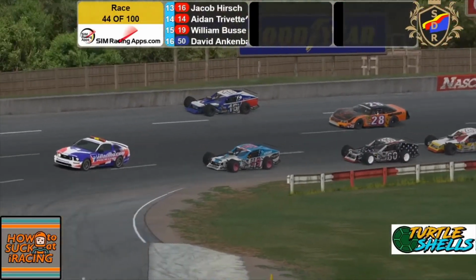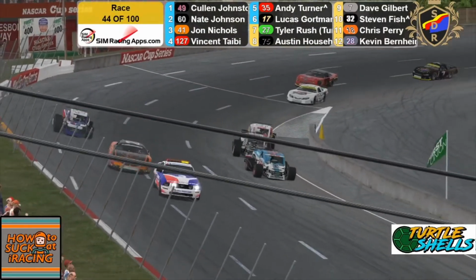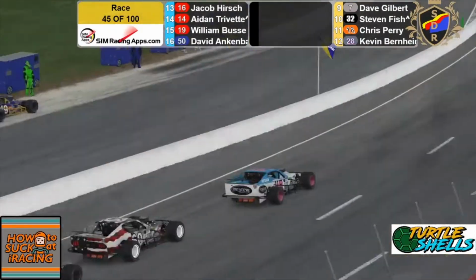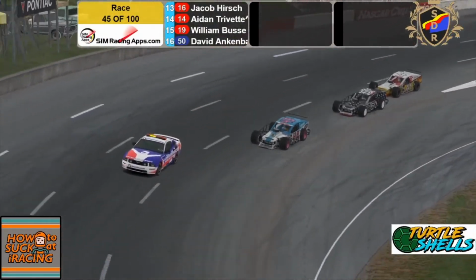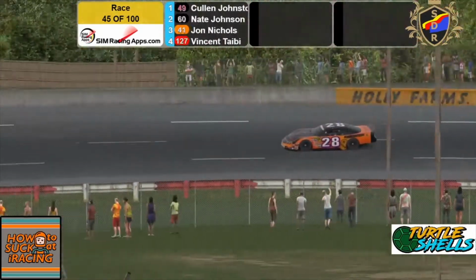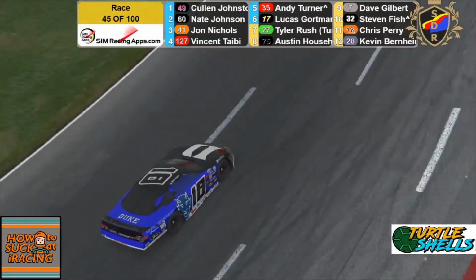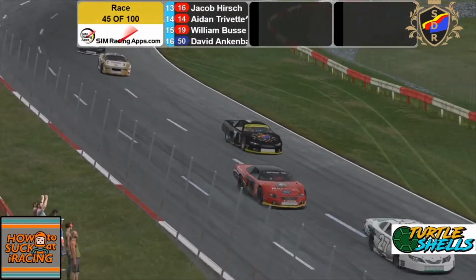And we see Kevin Bernheimer moving up to the front. Is he coming back around? He's going to get another one of his laps back. Yes, sir. As is the 19, Bill Bussey, I believe, is still on pit road. Looked like his engine blew. He might be done for tonight. Not real sure. We'll see if Bill hops into the chat later and tells us what happened.